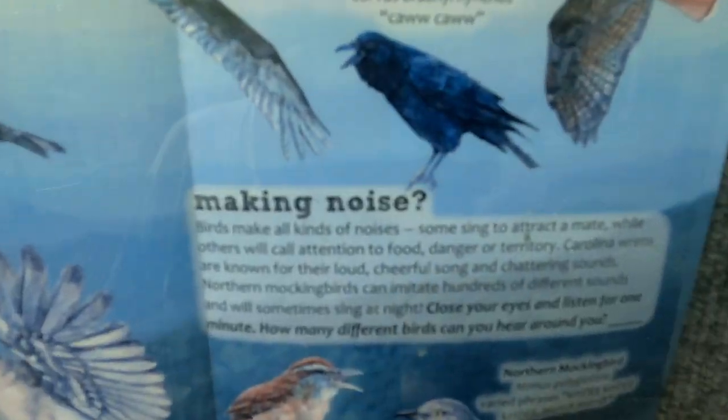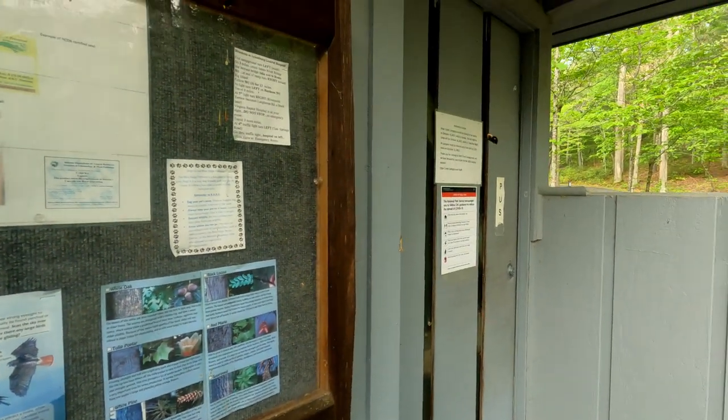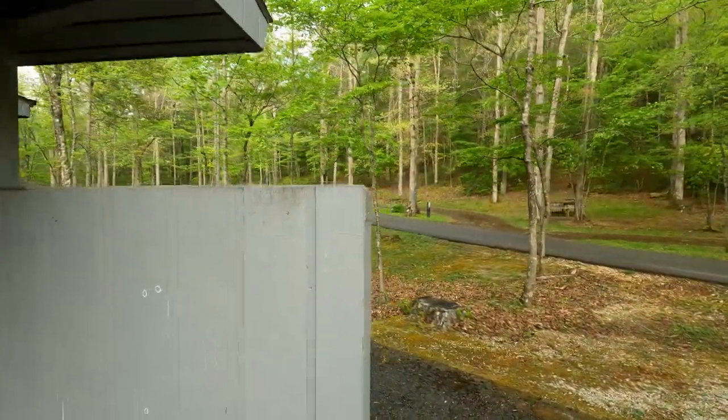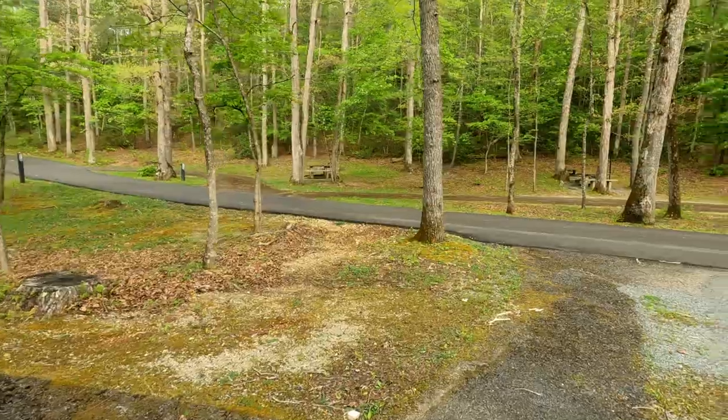And then there you go. Oh, check out that bumblebee. Woohoo! He's been following me for a while now. Oh, there's another one. Holy moly. All right, let's keep going.